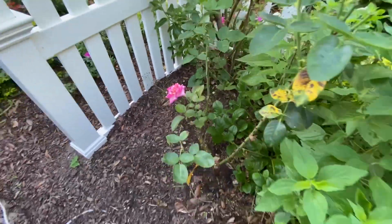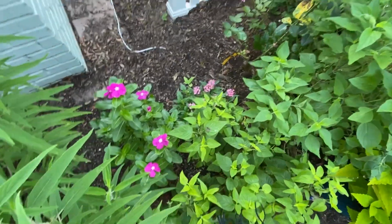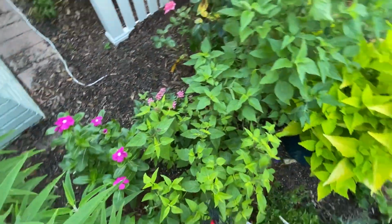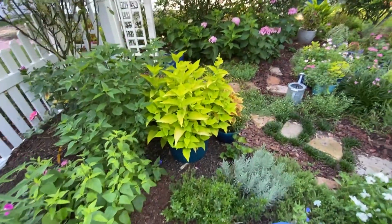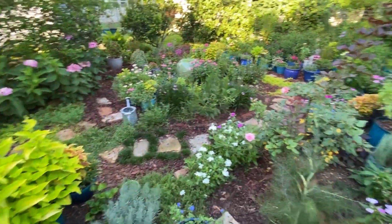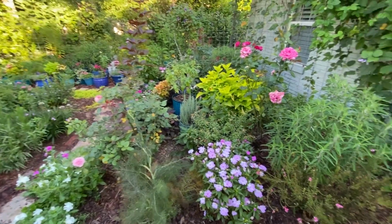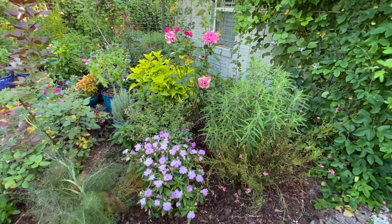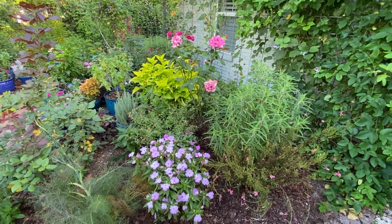And the Jewels of Opar seeds that I threw out, they're coming up over here. And of course Vinca and Pentas are coming back from the dead. If you want something that blooms profusely and wants to live here and that the butterflies love, definitely grow Vincas and Pentas. I mean, they love them.